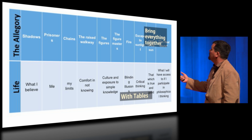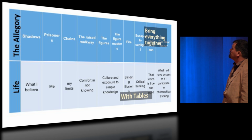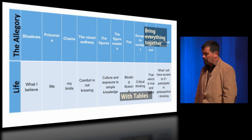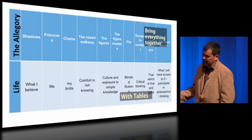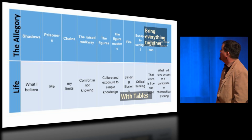You can bring them together in a table. This is an example from the reading. On the top is what the specific examples from the allegory are, and then at the bottom there's some examples of what the writer meant by it. So that's one way to do it.